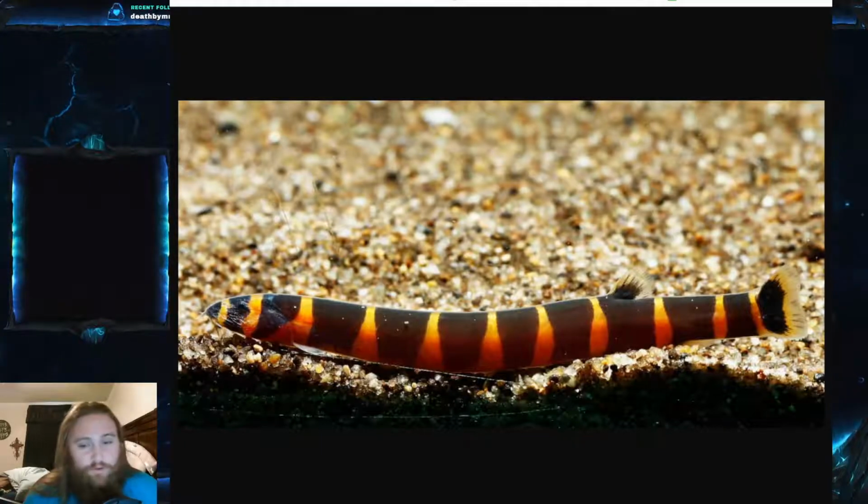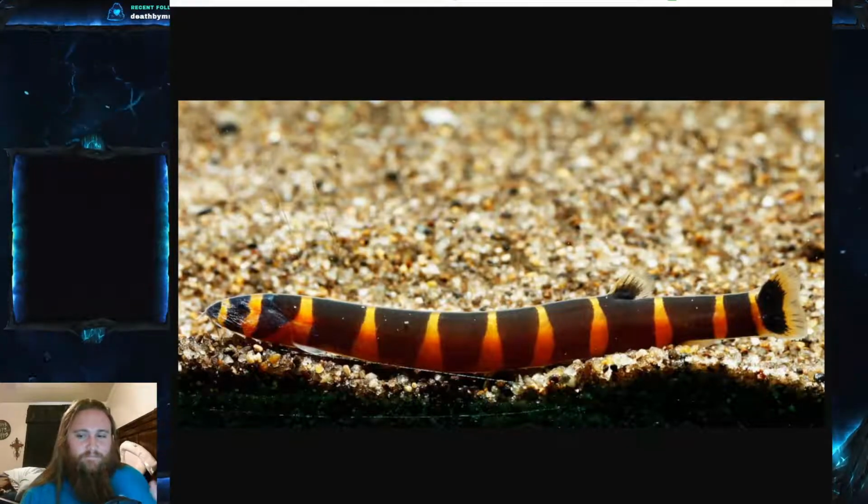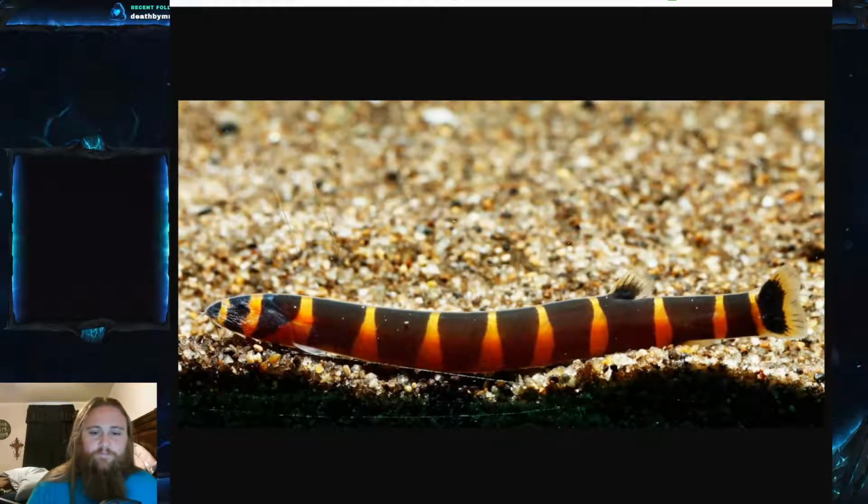They have been moved all over the world due to them being so popular in the aquarium trade. There have been escapes, and you can find small populations throughout the world. They are a little sensitive to water chemistry, which we'll get into, but they're definitely not in any danger of being vulnerable or endangered.